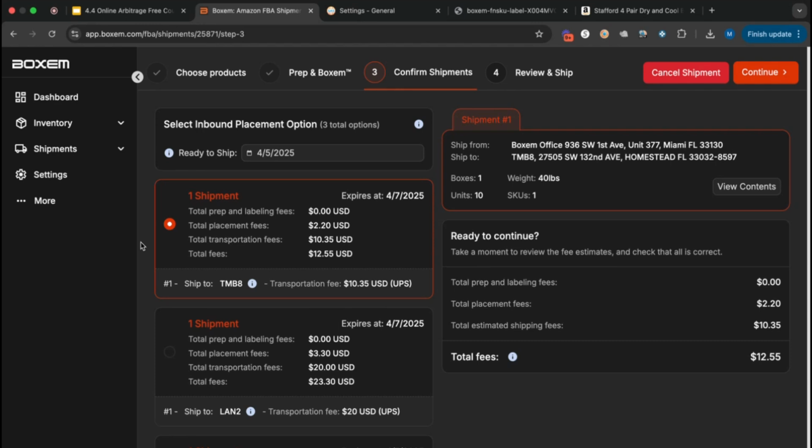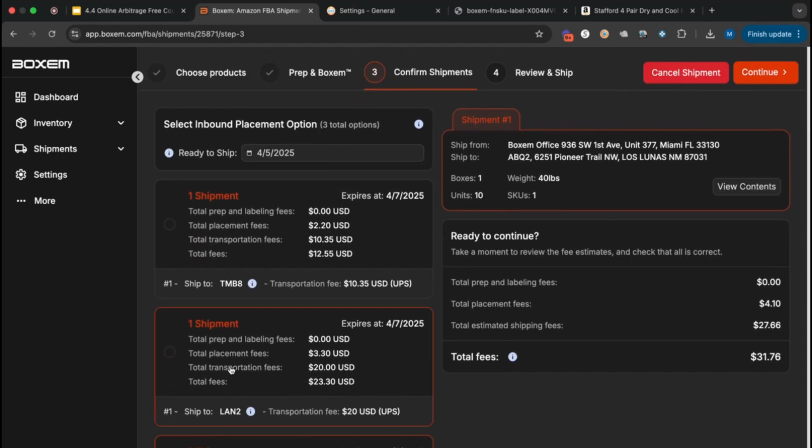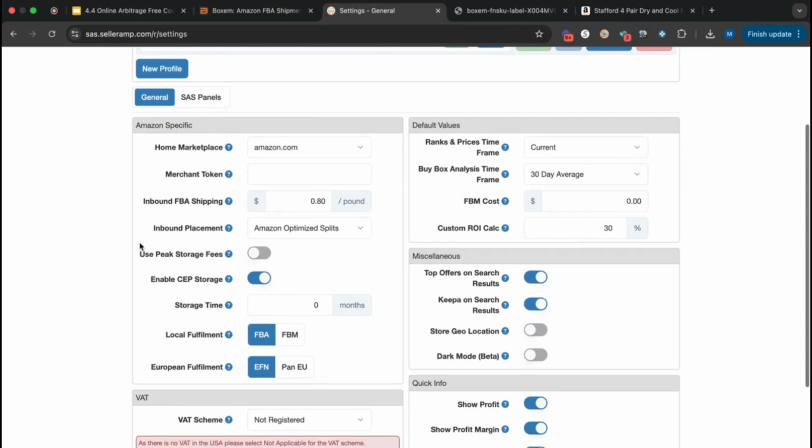All right, guys, so now we're in step number 3, where we decide what warehouse our products are actually going to go to. So it's giving us 3 different options: 1 to Homestead, Florida, 1 to Lansing, Michigan, and 1 to Los Lunas, New Mexico. You almost always want to do the cheapest one right here, which we can see is about $12.55 total as well. I do recommend adding in your estimated shipping costs to Amazon in your SellerAmp settings right here, just on selleramp.com, hit settings right there. That way it automatically calculates it in there.